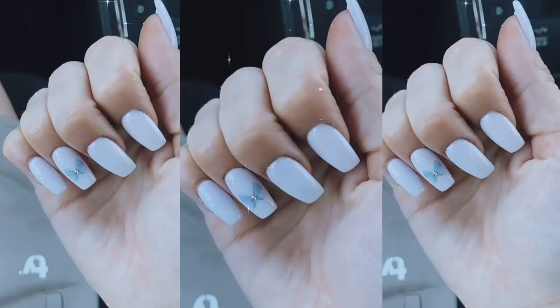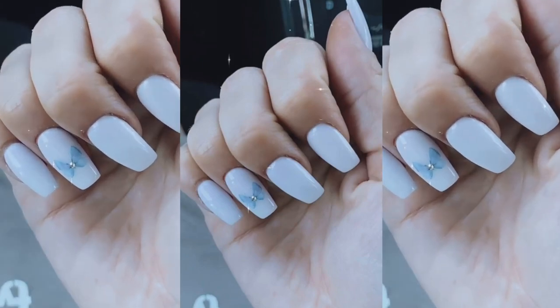Done, guys. Check them out. They are freaking gorgeous. I love them so much. I said I might be in there for 2 hours and it didn't take that long. It was an hour and 20 minutes, faster than I expected.